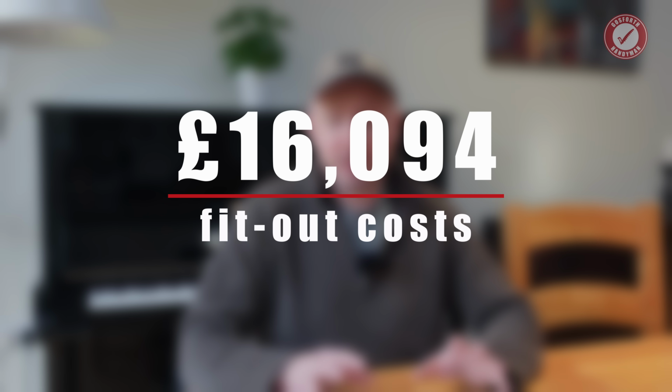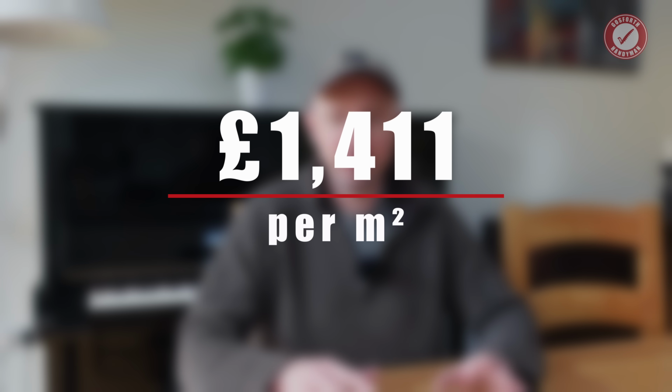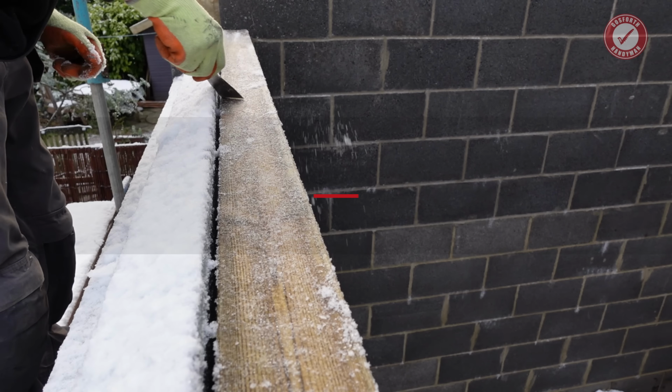Bearing in mind that we're living in an age where it's not uncommon these days to spend 20 grand on a new kitchen. All of the fit out costs for the kitchen diner, the garage and the bedroom with ensuite came in at £16,094. I'll break down exactly what that included very shortly, but that means that the entire extension, including all of the planning fees, the entire build and all of the fit out, came to a grand total of £69,148.32. And that works out at just over £1,411 per square metre for the whole job.